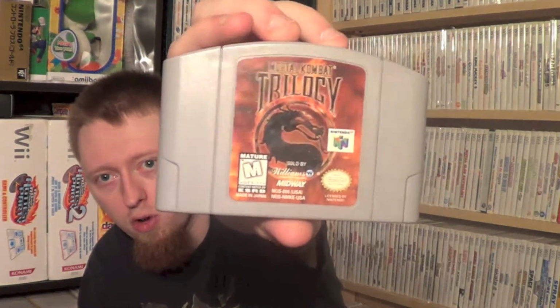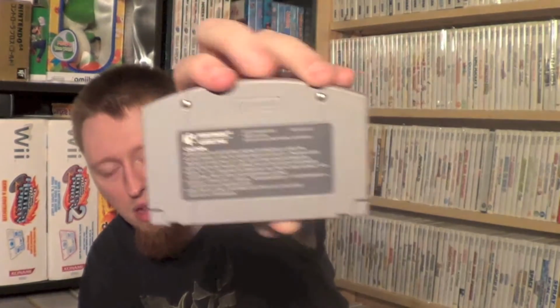So I was going through the games, getting them prepared and everything, getting them cleaned and tested, and I found them in there, and I was like, hey, I need these. So I didn't know I already had them. The other one is Mortal Kombat Trilogy. So like I said, I already had the boxes and manuals, so those are going to help complete those.